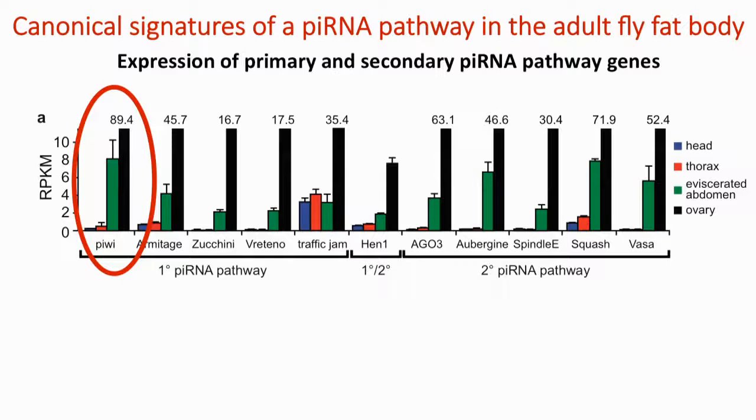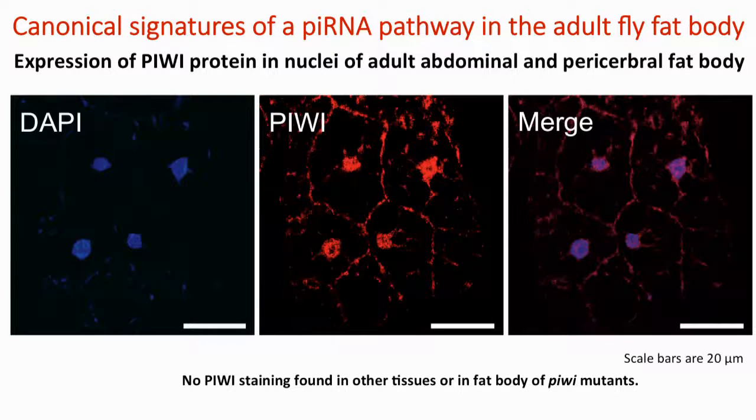And during the course of some of our studies, Brian Jones noticed that when we were looking at different tissue types, head, thorax, eviscerated abdomen, which is primarily fat body, the RNAs from both the primary and the secondary pathway were fairly highly enriched for the fat body, but not for the other tissues, and of course the gonads, where it's very highly enriched. This led him to consider the possibility that in this somatic tissue, the fat body, the piRNA pathway is in fact active. And he pursued the next several experiments to demonstrate this.